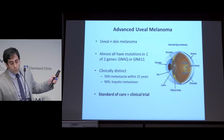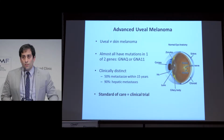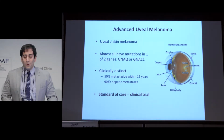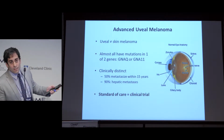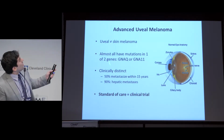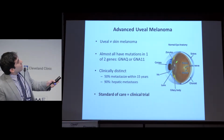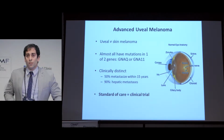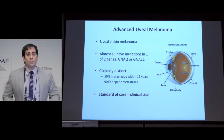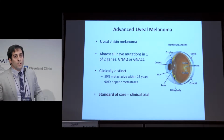So when I say uveal, what do I mean? Well, earlier the ophthalmologists have said the uveal tract, they call it choroidal melanoma. It's composed of three things. I stink at the back of the eye anatomy, and so I like to use one word that encompasses the choroid, the ciliary body, and the iris. And so I just call it uveal melanoma. Someone earlier said, within ocular melanoma, don't forget about conjunctival, and we haven't. It's just that conjunctival melanomas actually are very different genetically.